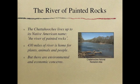The Chattahoochee River is home to many species of plants and animals, both indigenous and invasive. Human beings, too, have made a home near the Chattahoochee since before recorded history, and while the site is still a beautiful and popular recreation spot, the impact of both invasive species and the Atlanta population is taking a huge toll on the environment and the economy.